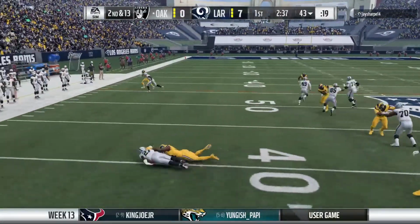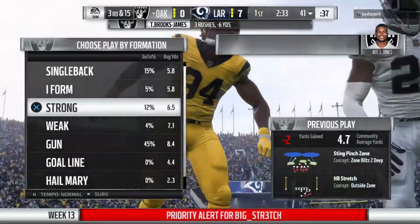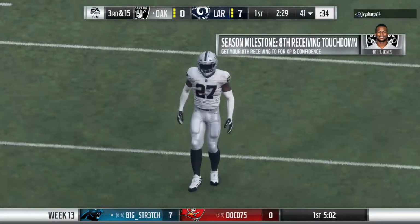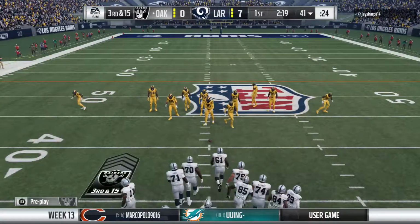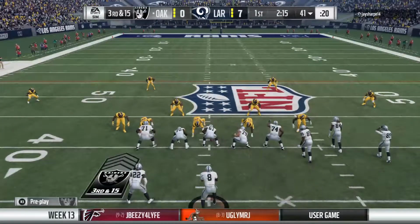And now here's a carry heading left. And this time the yards won't come so easy as they'll, in fact, tackle him behind the line. It'll wind up being a loss of 2. And they're going to be staring at a 3rd and long here. Here we go.